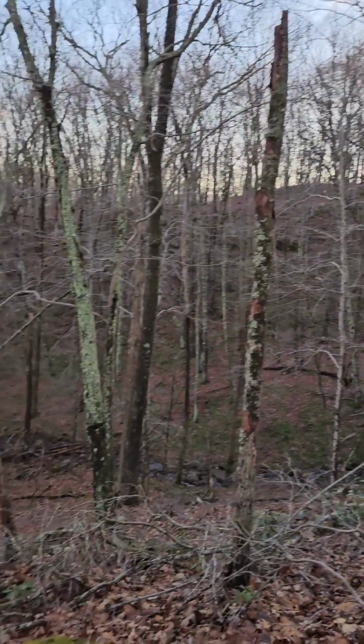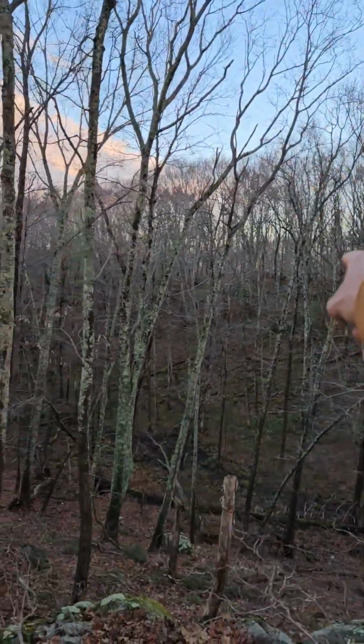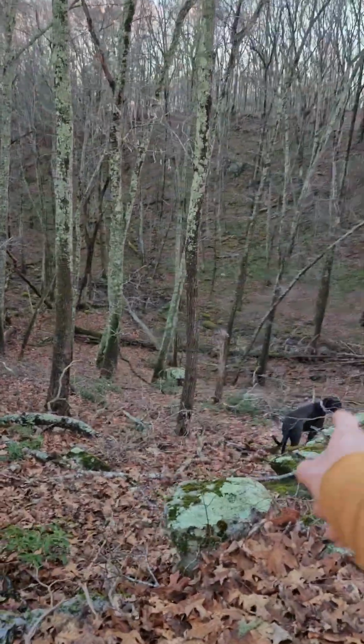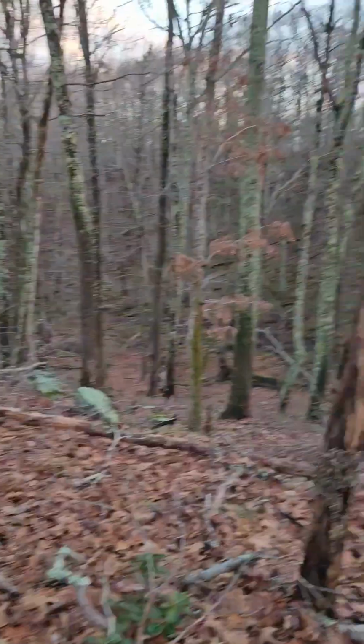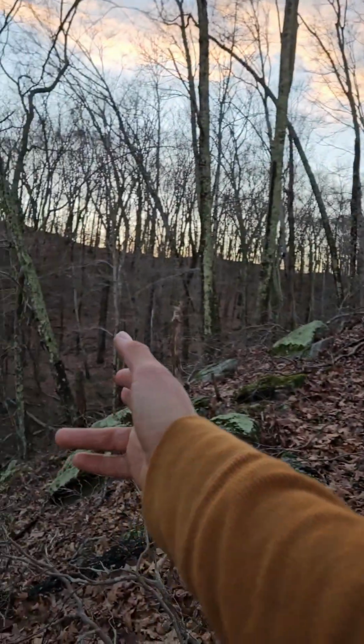Made it up to the second ridge, and the first one's over that way. And I'm gonna head over to that ridge now and skirt the top of it. We got a big creek down there, which is interesting because this one has like a small creek. It's a much wider ridge, whereas this one has a much bigger creek. So it's a longer one. You know, this is just like a bowl, whereas this is like a long ravine.